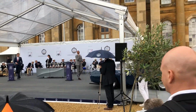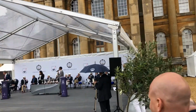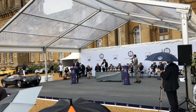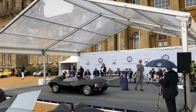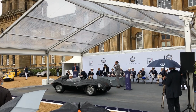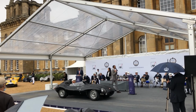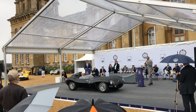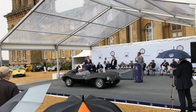Jaguar now, ladies and gentlemen, a 1955 Jaguar D-Type. Oh, listen to that. Look at the shape of this car. Absolutely superb Jaguar D-Type. This is the car that Jaguar built and designed to go win at Le Mans. Look at that side exhaust, the slippery shape of the car. It was designed to go quickly and to have success at Le Mans. It had that six-cylinder engine, but the innovation really came in the chassis, didn't it?